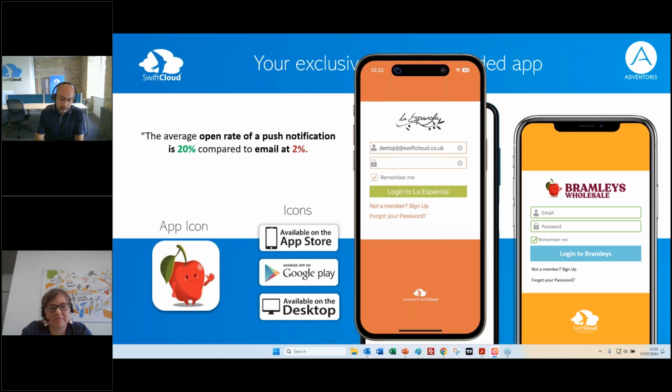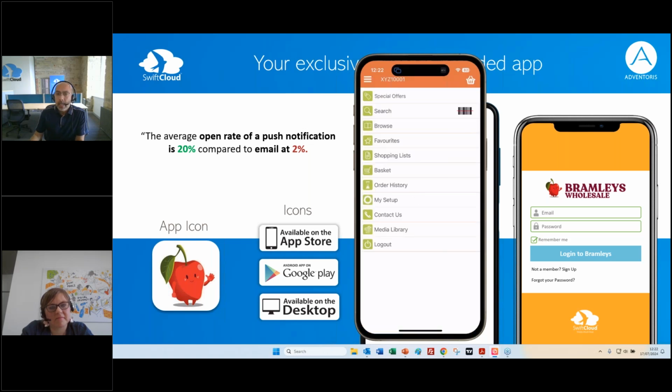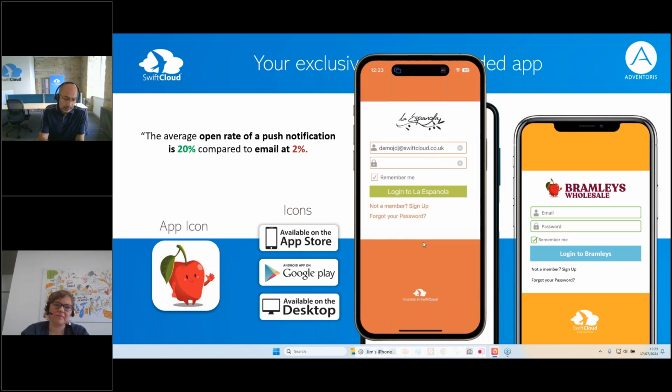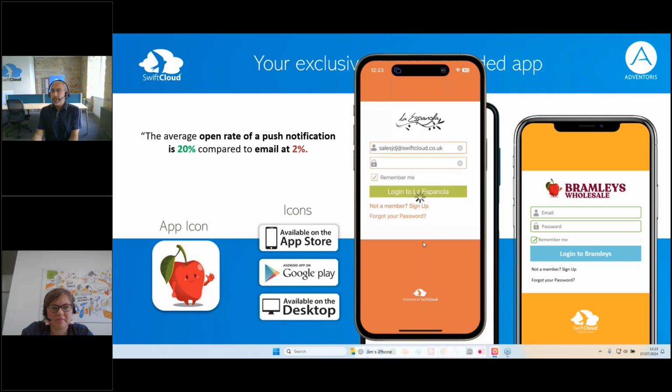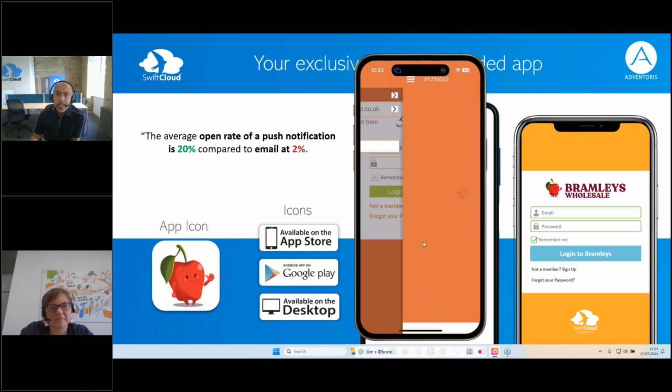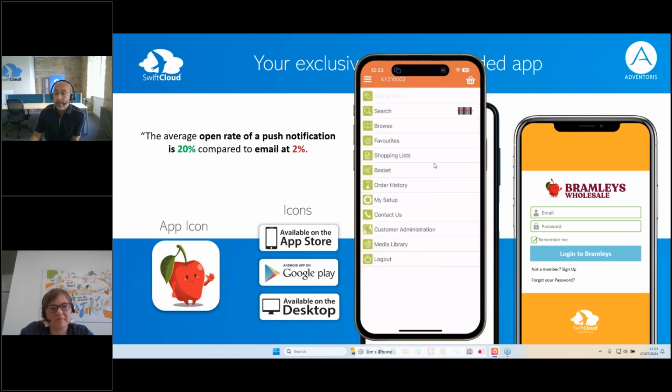I'm conscious of time, so just quickly, customers can access order history and a media library if they want, invoice data, and back order information as well. I'm whizzing through this at a bit of a pace because I want to finish with the sales manager module. It works in exactly the same way, but it's designed for your staff out and about on the road, enabling them to place orders on behalf of customers.